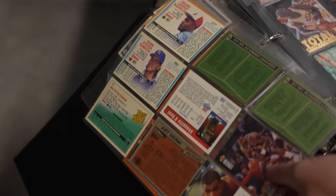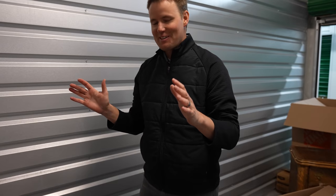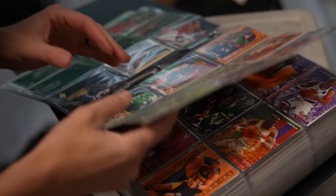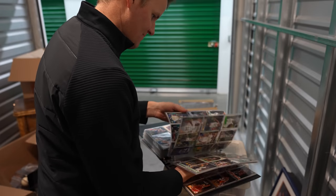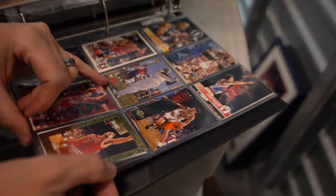Okay, I saw Jordan. I want some MJs and I haven't been able to find any. Please, find me a Jordan. A Michael Jordan golfing one. That's from 94 though, so it's not super rare.